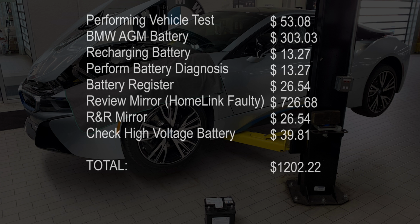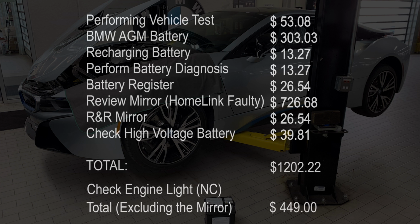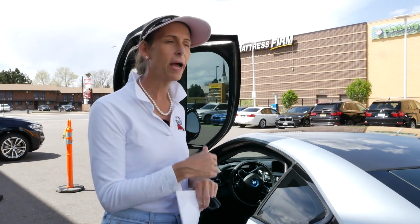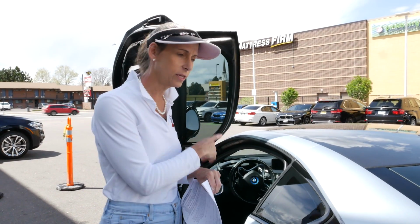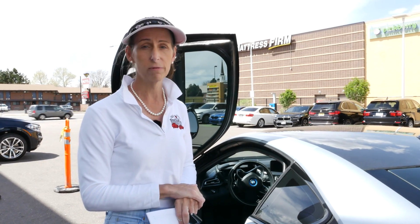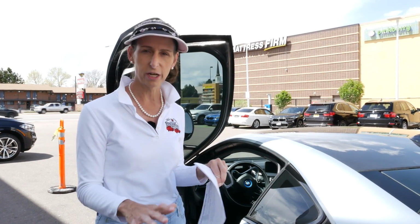So the total came to $1,202.22, kind of expensive. The check engine light was just that loose gas cap, so that was no charge. And if you look at the total without the mirror, because that was a pretty expensive part, it was just $449. Now we've got the new battery in, the new battery was keyed, and the car knows now that it's got a new battery in it as well, which is great, so we can keep an eye on the charging and all of that.